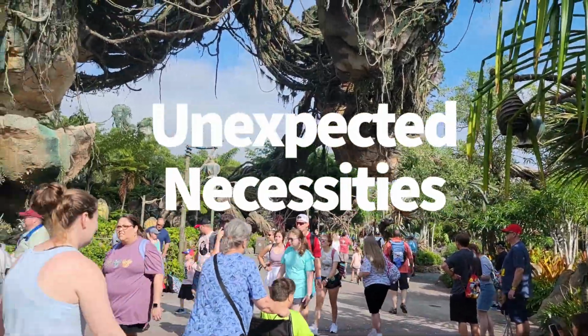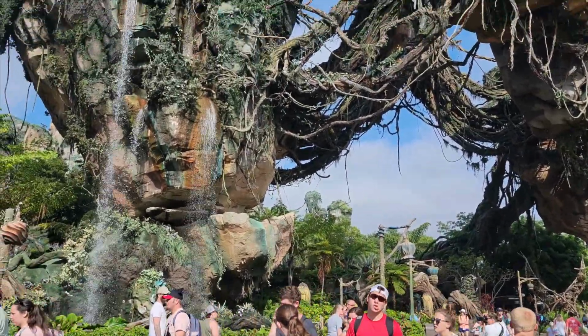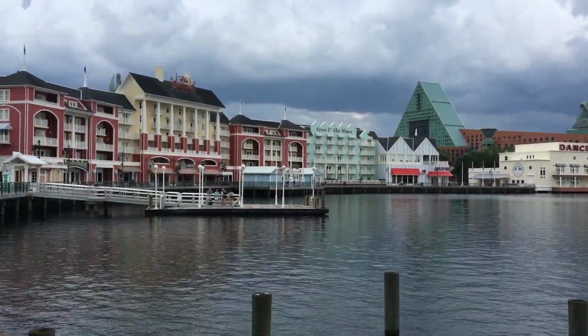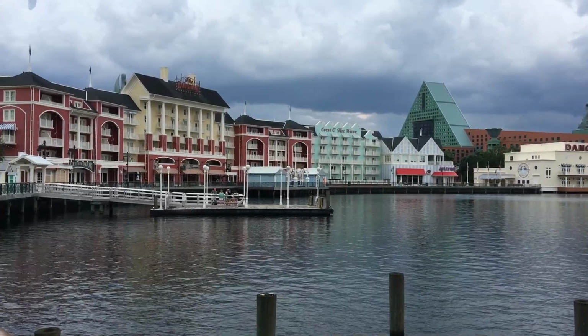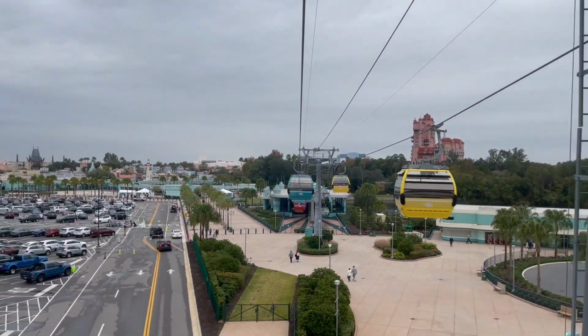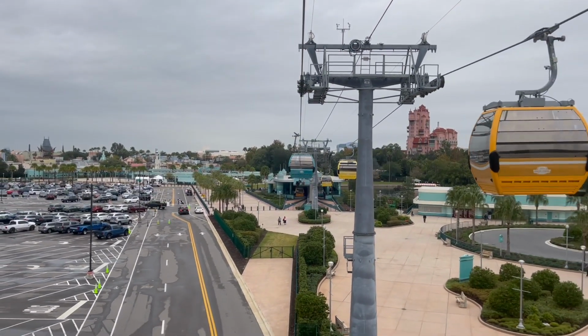Because it happens all the time. Your trusty pair of sandals has a strap that breaks. You get sunburned and desperately need something to soothe and moisturize your scalding skin. The weather suddenly experiences a cold snap and you're left shivering in your shorts and t-shirt. Whatever emergency situation arises during your trip, Disney's got a way to provide you with last-minute solutions. It's just going to cost you.